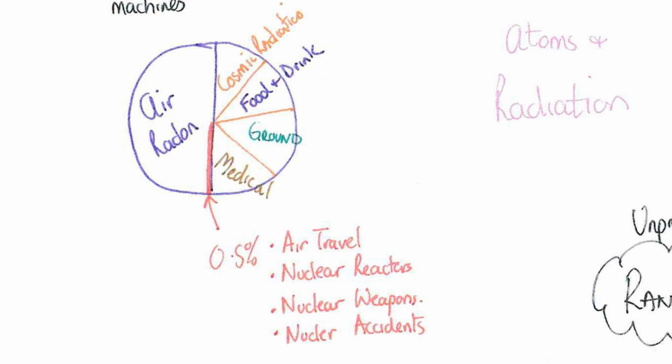I've spelled nuclear accidents wrong, by the way. A famous nuclear accident was Chernobyl. But it's a tiny, tiny amount. It's absolutely pathetic, really, the amount we get from background radiation.